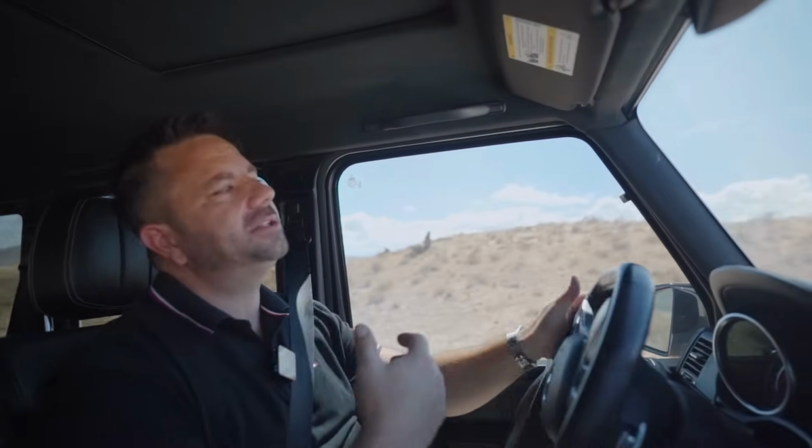So we're heading back to the shop now. I want to show you guys what we're going to do with this G-Wagon. The reason why I love the G-Wagon is it's extremely capable off-road, but it's also very luxurious. Now, originally this car was built for the military, just like the G6x6. But the fact that we have air-conditioned seats, a luxury interior, and a very soft ride makes it very cool.